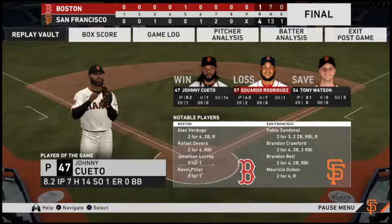Our final line score this afternoon. First for the victorious Giants, 4 runs, 13 hits, 1 error. They left 7 men on base. For the Red Sox, 1 run, 7 hits, no errors. They left 8 men on base.